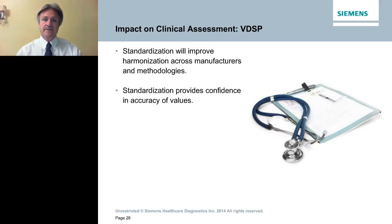So what is the impact on clinical assessment with respect to the VDSP? This standardization will improve the harmonization across manufacturers and methodologies. It will also improve the confidence that physicians have in the accuracy of test results for vitamin D, be it done on one immunoassay or a different immunoassay. The vitamin D levels should be the same.